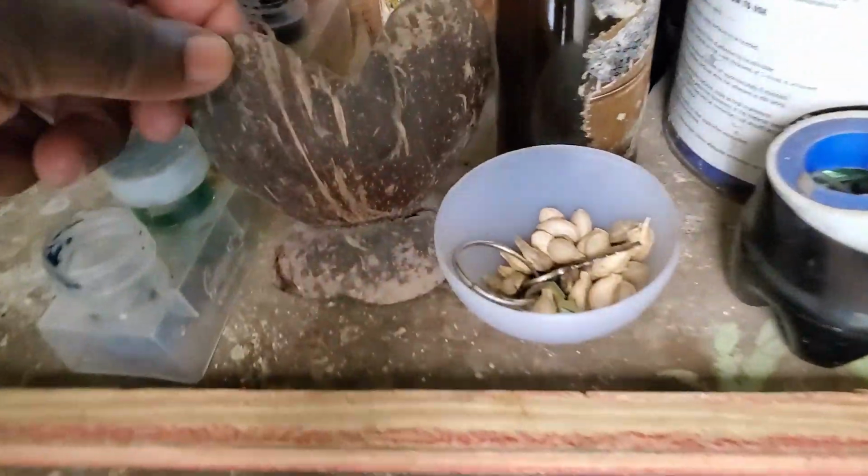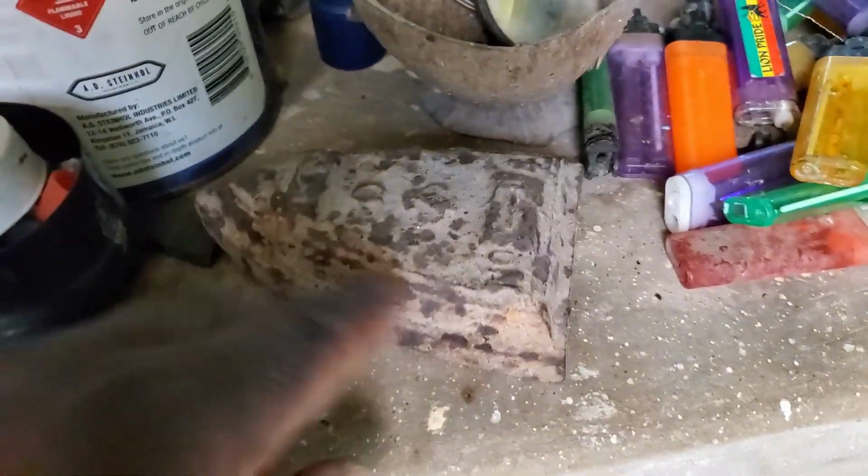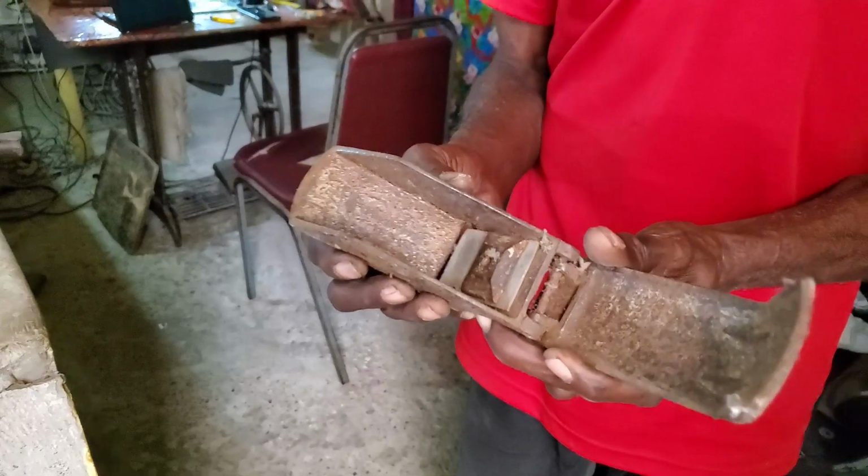And you still have some old time stuff here. I see you have coconut craft here. This is the old time iron. The old time iron. My mother's shave ice. We used to use a shave ice. This place can be like a museum, man.